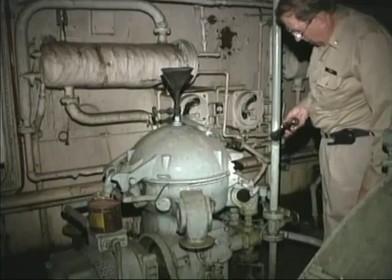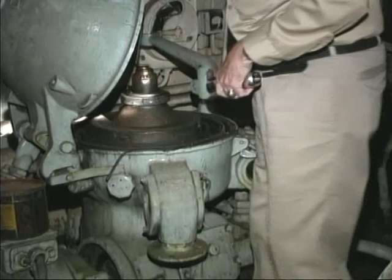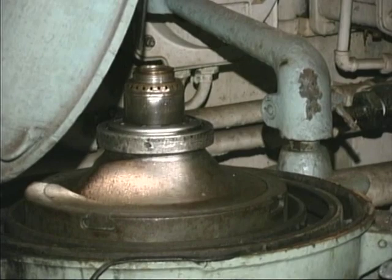This holds the lid down. You pull these up and screw them down tight. And if you want to see what's inside, it's going to be a little difficult, but there is a spinning bowl in there. And the dirty fluid coming from one of those tanks would come in here, and any particles, this spun about 10,000 revolutions a minute.